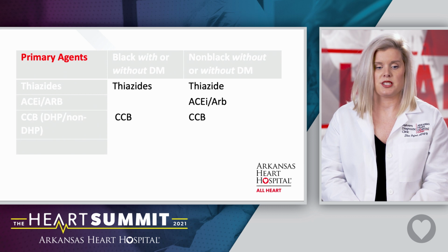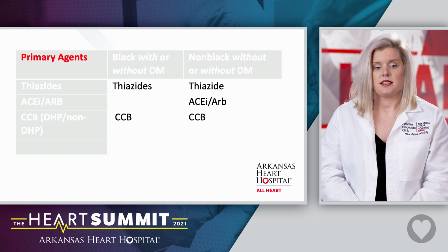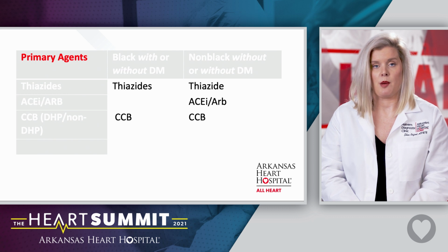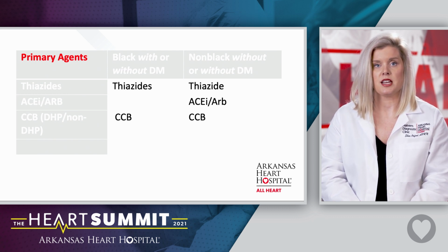The primary agents, like I said before, are similar between the ACC/AHA guidelines and the JNC8. Thiazides, ACE inhibitors, ARBs, and calcium channel blockers are your first-line therapies for any hypertensive patient. It is known that in the African American population, or your Black population, thiazides and calcium channel blockers are your first lines initially.